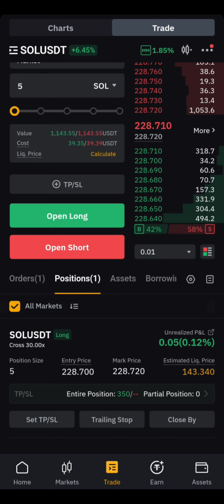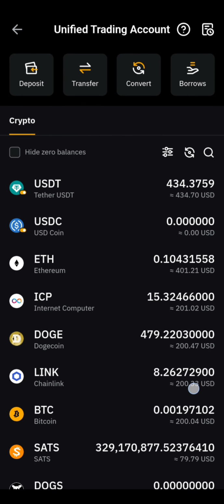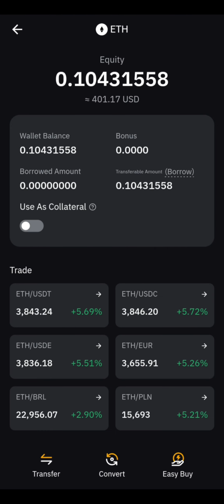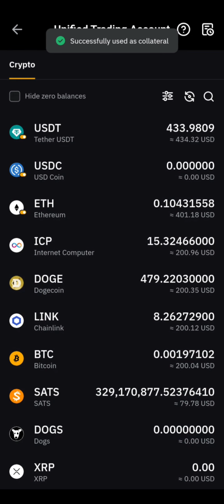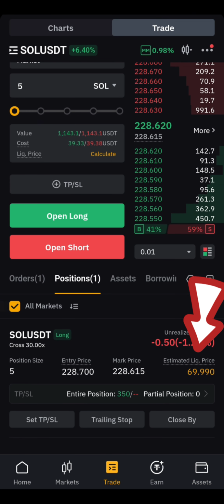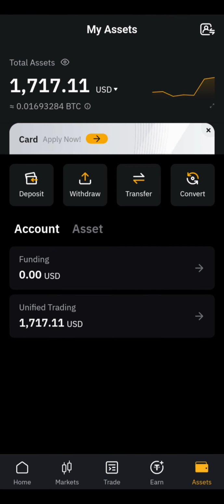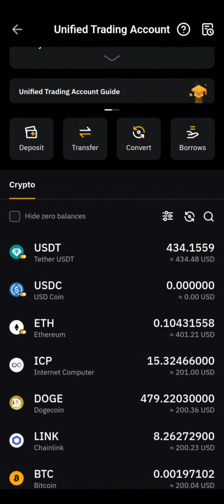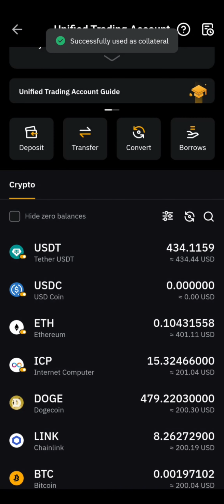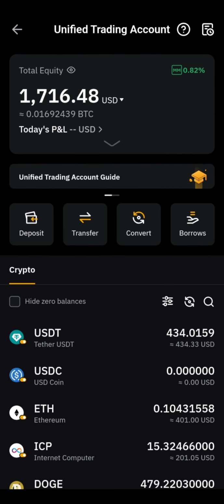It's that we have what we call unified trading. Unified trading means you are able to leverage your holdings. Let me see. You see Ethereum, I will just turn on use as collateral. Then let me show you. See, the liquidation price went down. Now I'm going to open up another one, ICP, and I'll just turn on use as collateral. As you can see, it actually dropped down again. Then I'll open up another one.